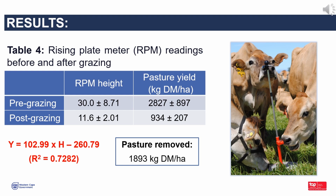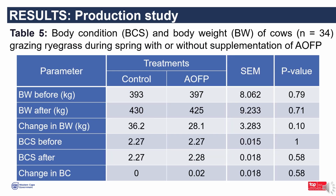The body weight and the body condition score of the cows on the control and the Aspergillus oryzae treatment before and after the trial can be seen in Table 5. Body condition and body weight were unaffected by Aspergillus oryzae supplementation.